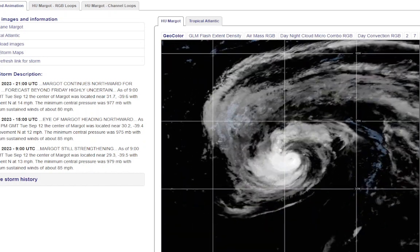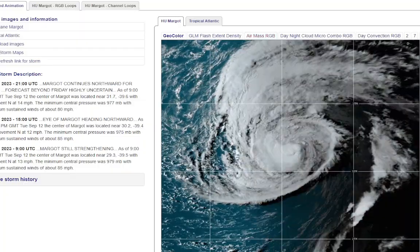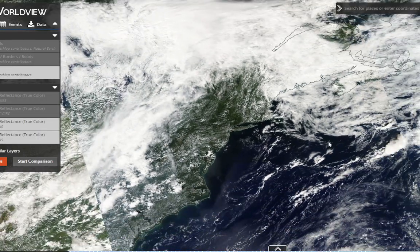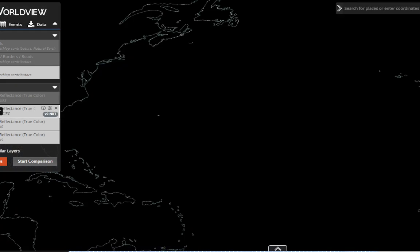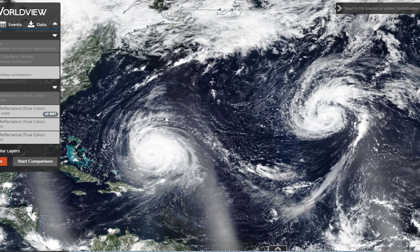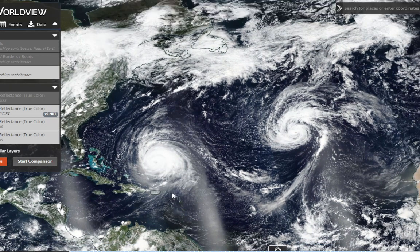But let's go to the MODIS again, and we'll show you the portrait of these two storms here, because this is quite something. I think this might be our thumbnail for this video. Look at that. Two big hurricanes in the Atlantic like that. Look at how big Lee is.